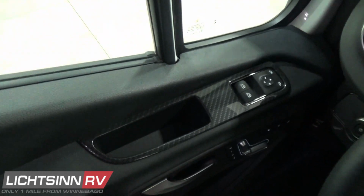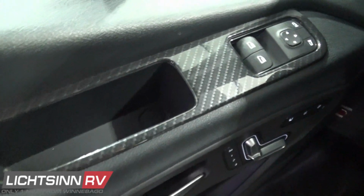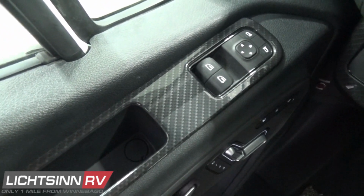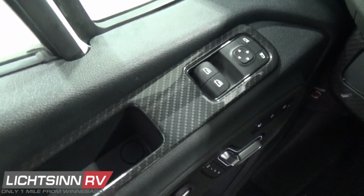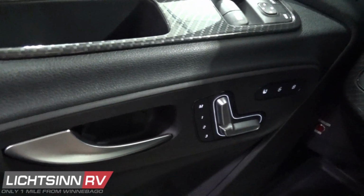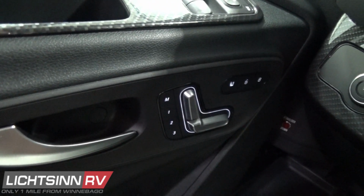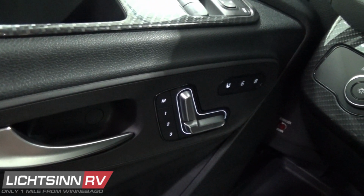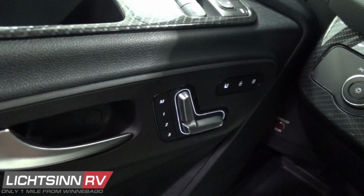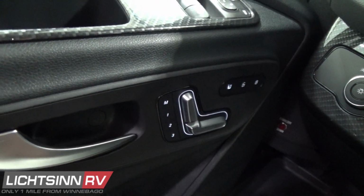Off to the left then you'll see the instrument panel applique package, which is a carbon fiber instrument panel applique that trims out the entire front cockpit area. Powered door locks, powered windows, powered mirrors with defrost. Here you'll see the memory seating. The concept here is that we have 3 different memory seat capabilities, the first 2 of which would be for the driver and passenger, but the third can be for a swivel seat function. So you no longer have to jack with the steering wheel. We can configure that so you have a swivel memory setting.